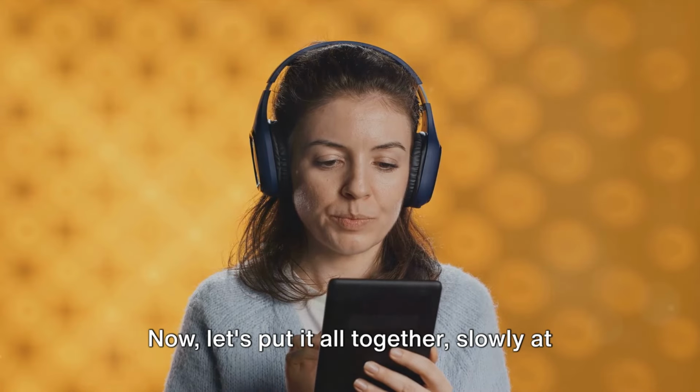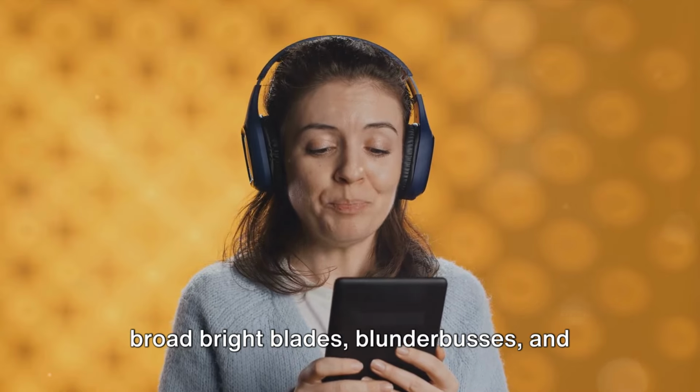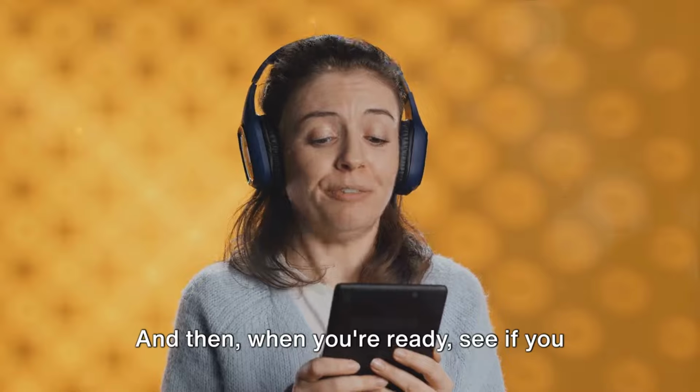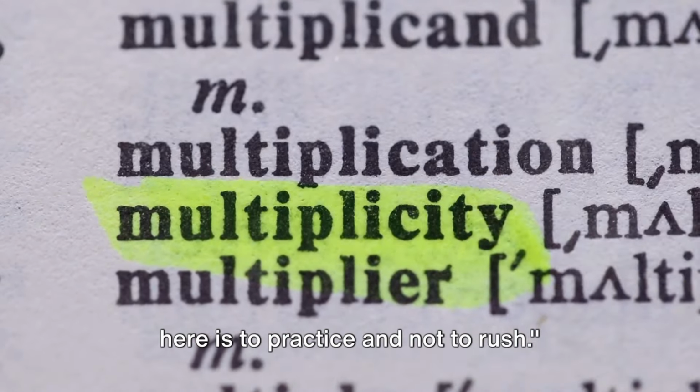Now let's put it all together, slowly at first. Brisk, brave brigadiers brandished broad, bright blades, blunderbusses, and bludgeons, balancing them badly. Got it? Great. Now try saying it a bit faster, and then, when you're ready, see if you can say it really fast. Remember, the key here is to practice and not to rush.